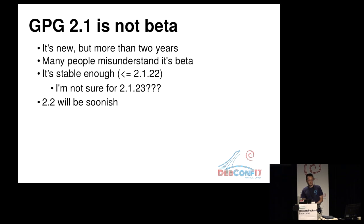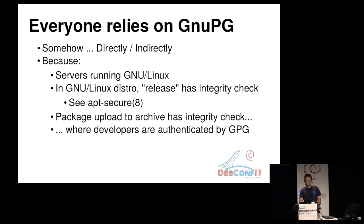And I explained GnuPG has evolved. And GPG evolves just like Debian evolves. And GPG 2.1 is stable enough. But I'm not sure, when I visited here, GPG 2.1.23 had been released by DebConf. So I'm not sure how stable 2.1.23 is. But I think that this year, GPG 2.2 will be available. Yes, it's soonish. So I need to explain how important it is.